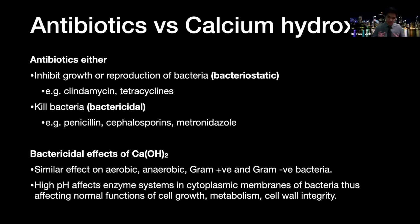There is some inherent resistance. We all know about antibiotic resistance, and we can see that, especially with clindamycin, there is some inherent resistance towards certain bacteria, such as Enterococcus faecalis, like Laurie mentioned earlier.